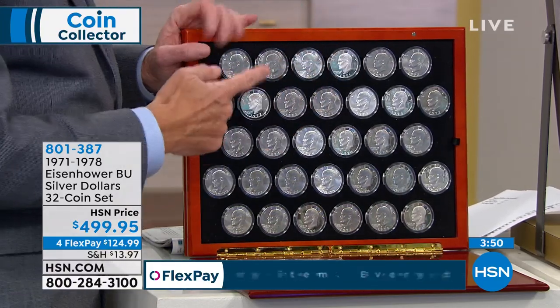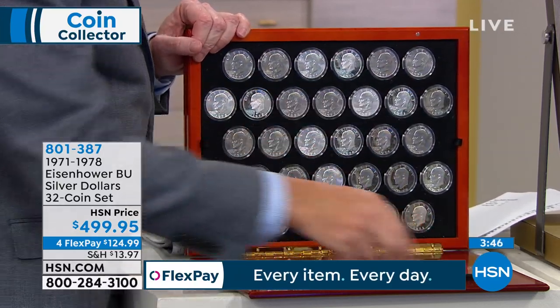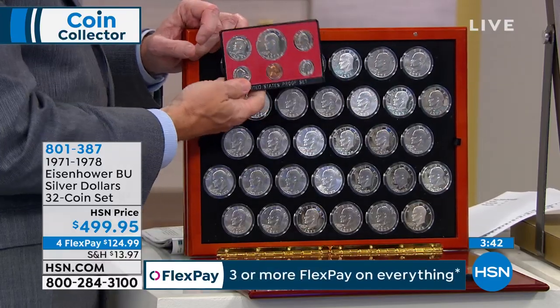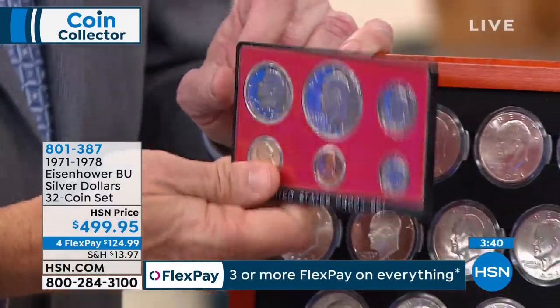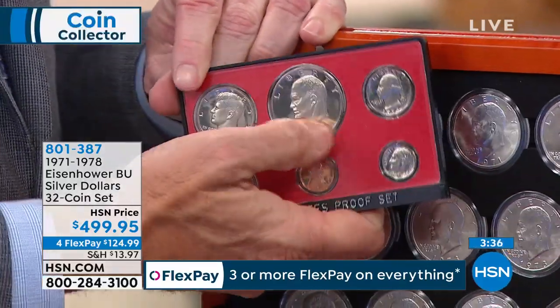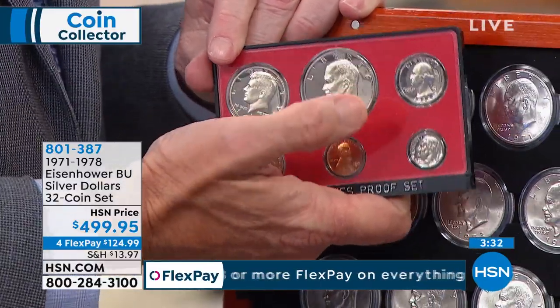If you're looking at the proof coins in this set, you know how you get a 1973 proof Eisenhower silver dollar? You take one of these sets. It's the only way to get it. You put this in a towel and you smash it open with a hammer. It's the only way to get that coin. Be careful not to ruin the coin. That's exactly the point.